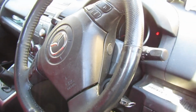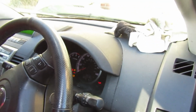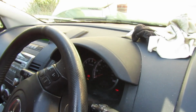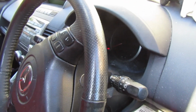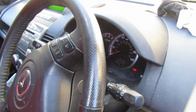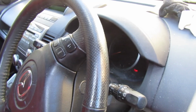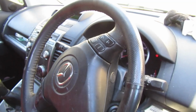Right, fingers crossed, this is about the 5th attempt now. I'll turn it on, let the glow plugs heat up. Wait for all the lights to go off. Turn it off, turn it on again. Let the lights go off and we'll give it a go. Contact. Nah, it's not having it, is it?